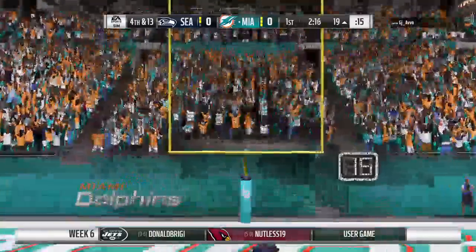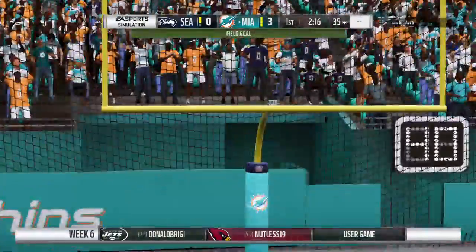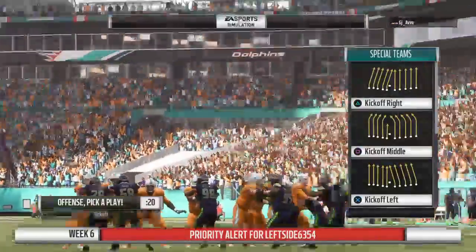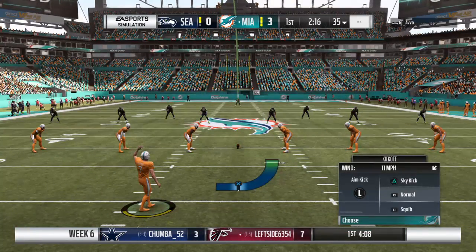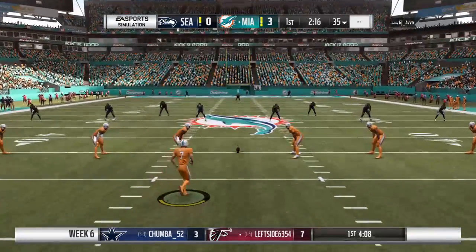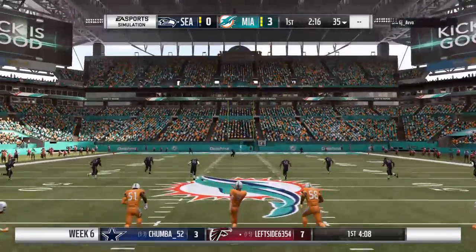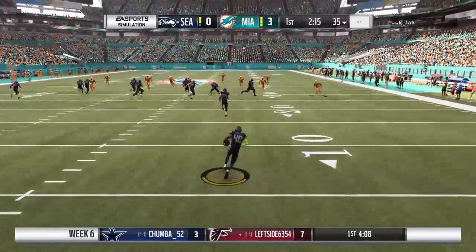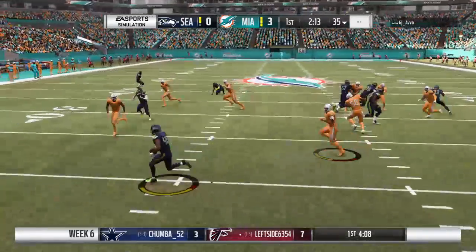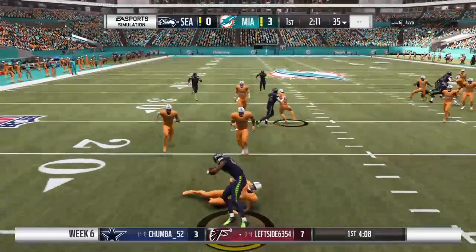The kick by Sanders is good. And the Dolphins will jump out to a 3-0 lead. So an opening drive field goal maybe doesn't whip this crowd into a frenzy, but I think that they will take the early lead. There's no doubt about it. They will always take the early lead, and maybe that celebration comes later if they play well and they can break things open. But right now, this is all about letting the offense just get settled in.